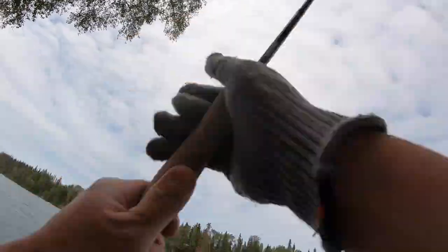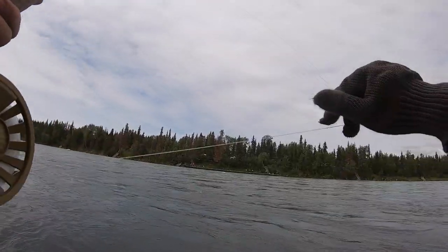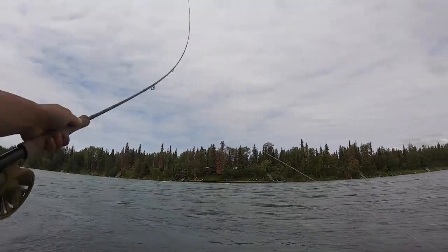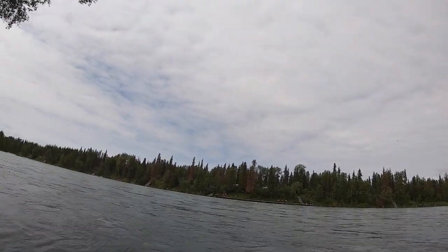There we go. Fish on. Oh. Fish off. Lost two fish, no worries. We're out here for the fun. Just lots of fish. I didn't set the hook on that one. I was gonna turn my camera and then either turn the camera or set the hook up.